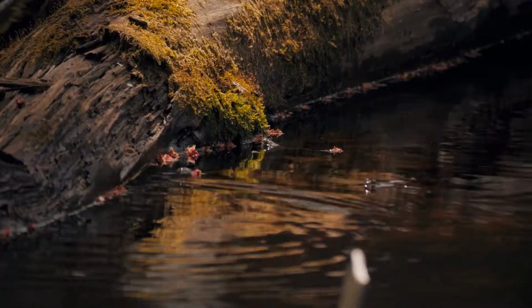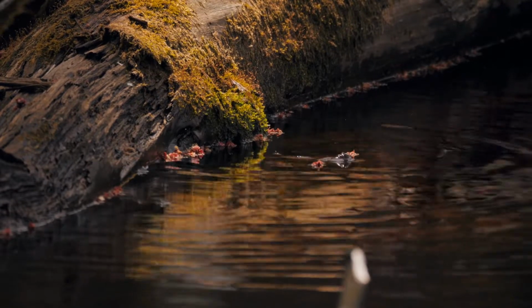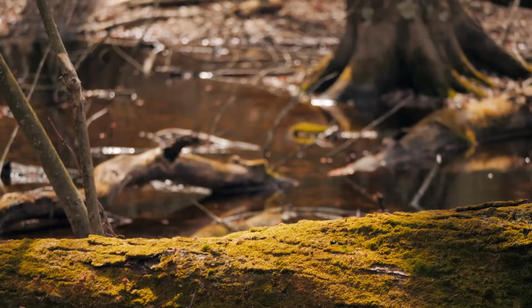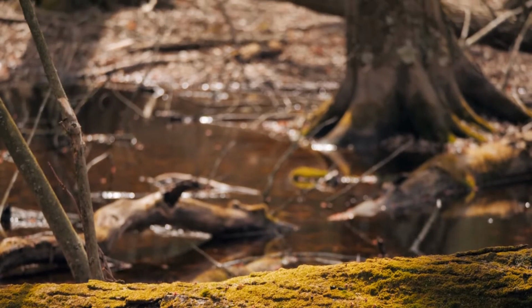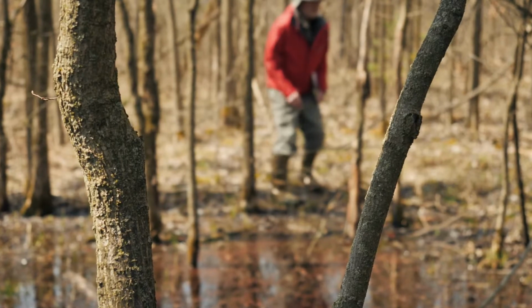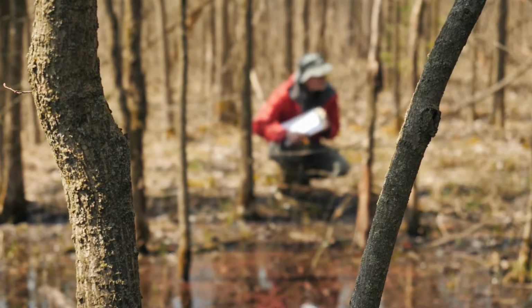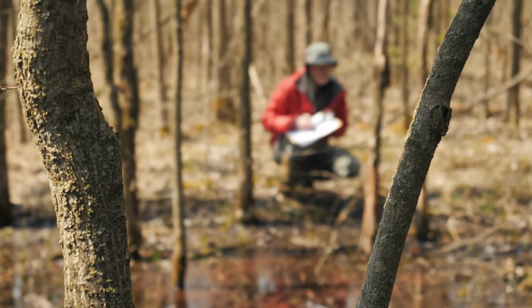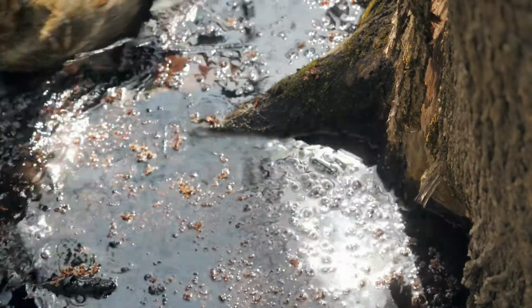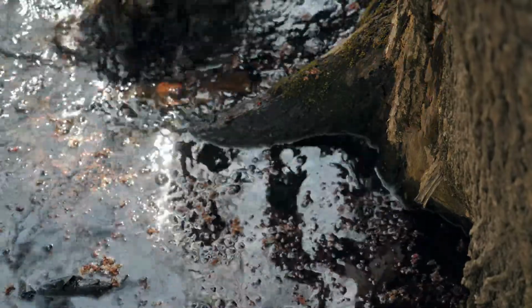One of our exciting projects that we're working on right now is coordinating a long-term range-wide monitoring program for the threatened western chorus frog. This western chorus frog program is a citizen science project that allows us to map the distribution of the western chorus frog in Ontario. We're looking for volunteers to conduct these surveys across the range. So if you enjoy listening to the sounds of frogs and want to help protect this species, you might be a great participant for this program.